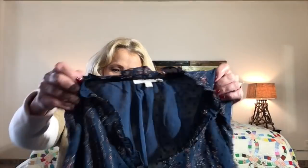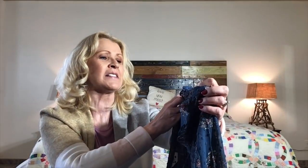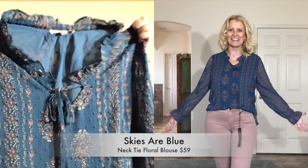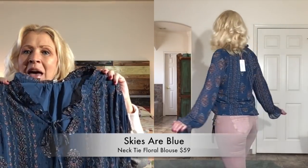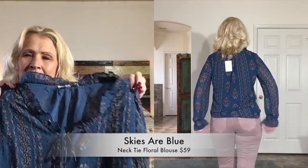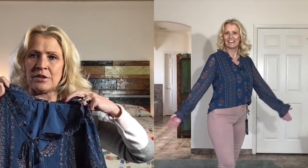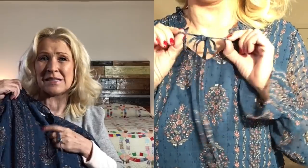And the last thing in the box, this is by Skies Are Blue, and this is the long sleeve necktie floral blouse in teal, and right off the bat, this just doesn't feel like me. I think the color is beautiful. Sure is a lot of ruffles around the neck and then the tie there, which I'm really not that crazy about, the ties on the chest like that.